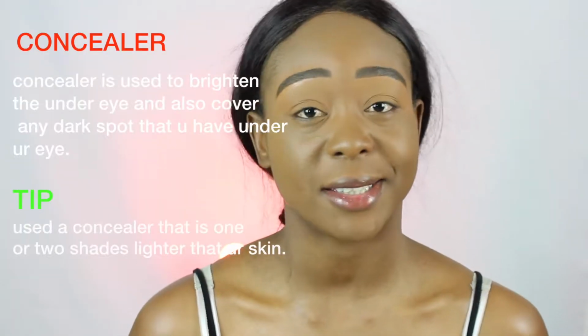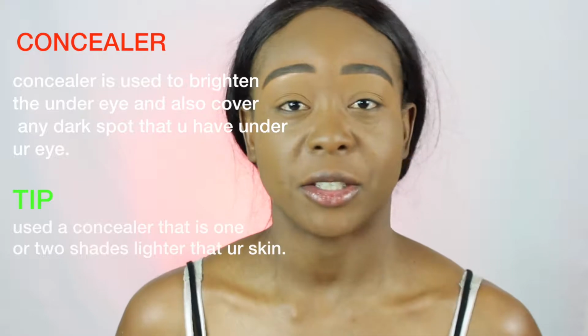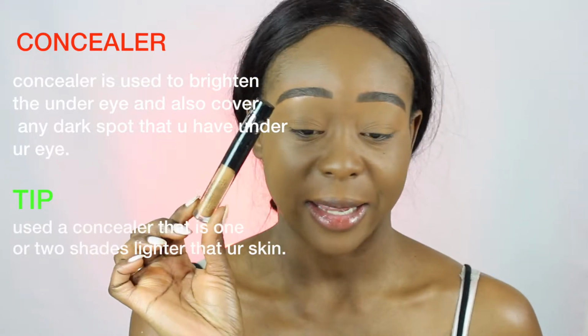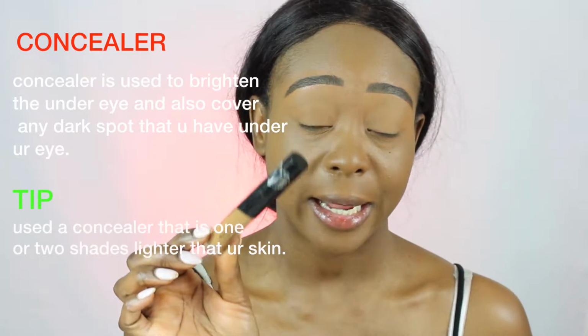Okay, so the next step, you're going to go ahead and you're going to conceal. As I said, you could use any concealer of your choice. I'm going to be using my Kat Von D concealer, and this is in the shade D35 Neutral. This concealer is full coverage. I love it so much. I sometimes switch between the Kat Von D and the NARS.